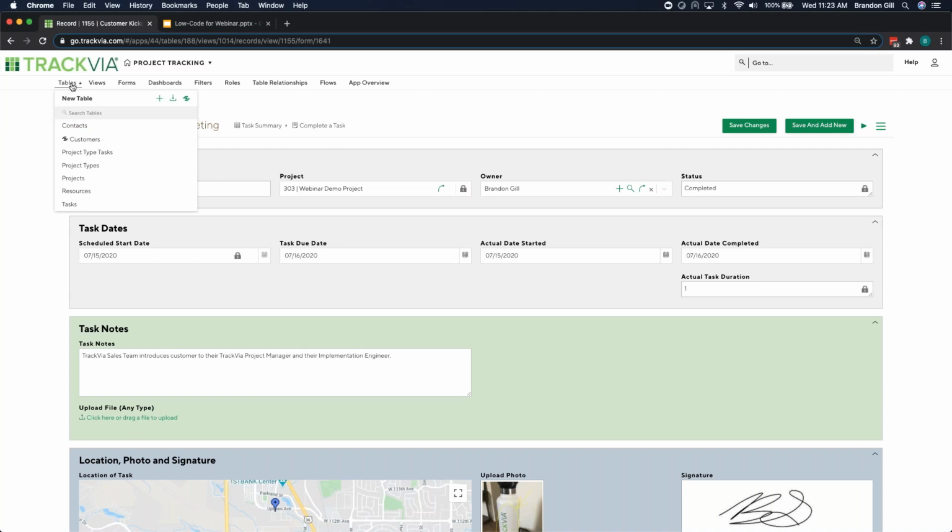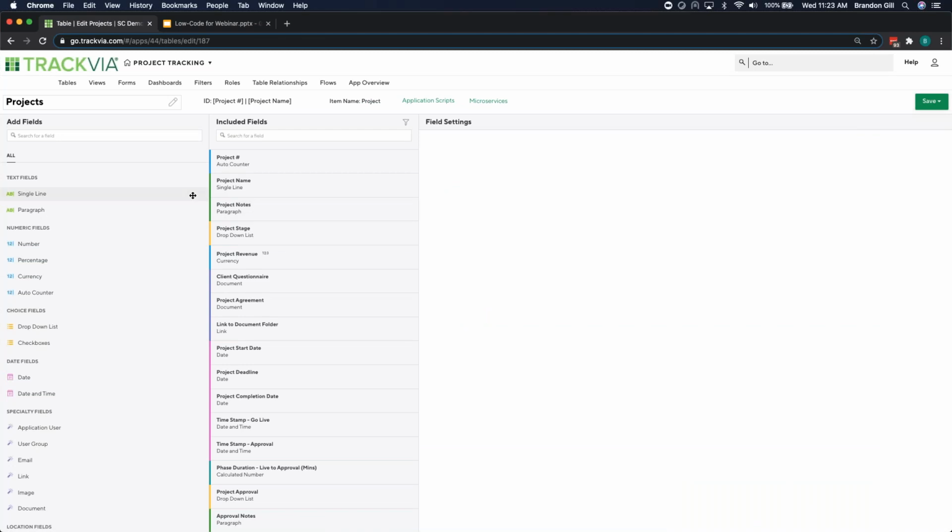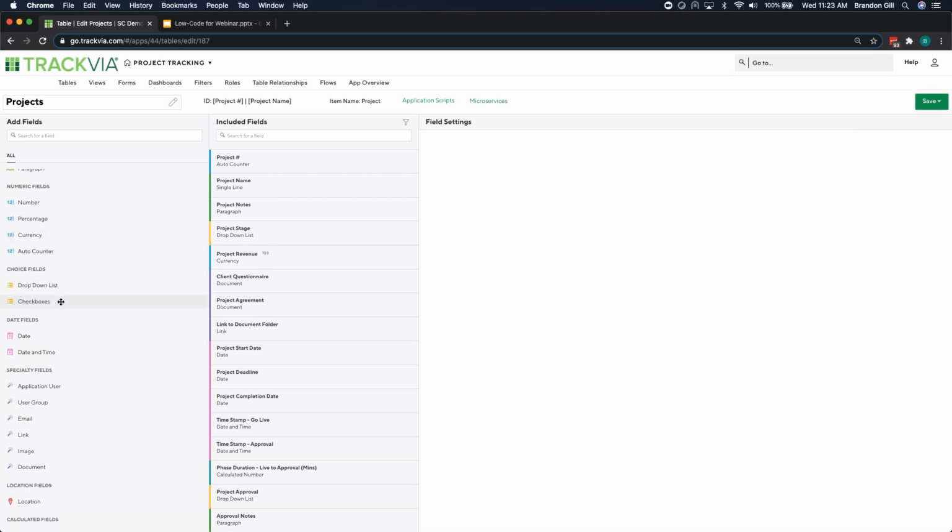Now, underlying TrackVia in any application of TrackVia is just a relational database, so it's made up of a series of tables. And if I go down to one of my tables and I edit it, I'm taken to our table editor. Now on the left-hand side of our table editor, what we have are all the different field types we can use. So text and number fields are going to allow us to type into things. Choice fields like drop-downs and checkboxes are great for keeping our data clean because it gives the user an idea of what they should be selecting.